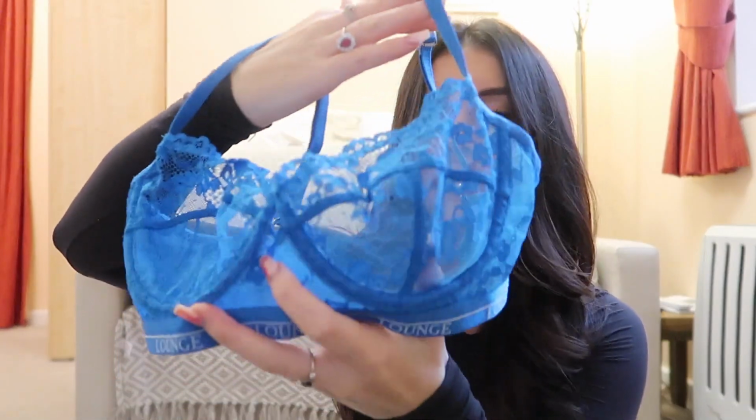Again, 32DD in the bra, extra small in the bottoms. I have reviewed this bra before, I think. Oh no, I haven't actually, because I bought this in the deep red colour with my own money like 2 years ago. So yeah, I've got the Blossom balcony.